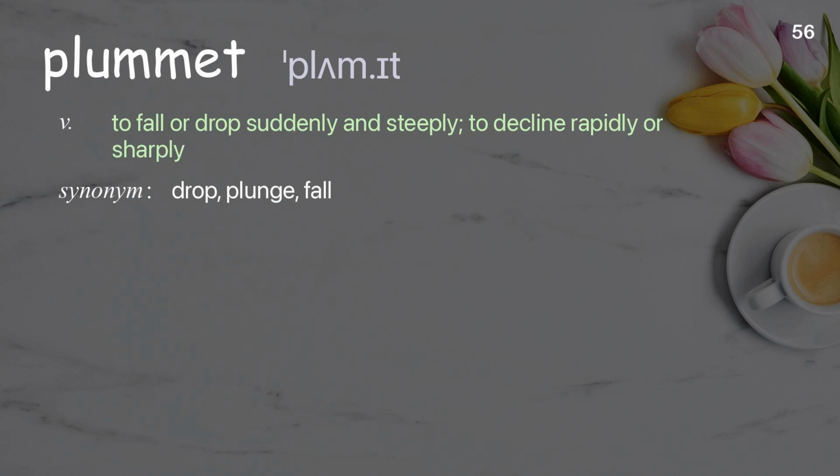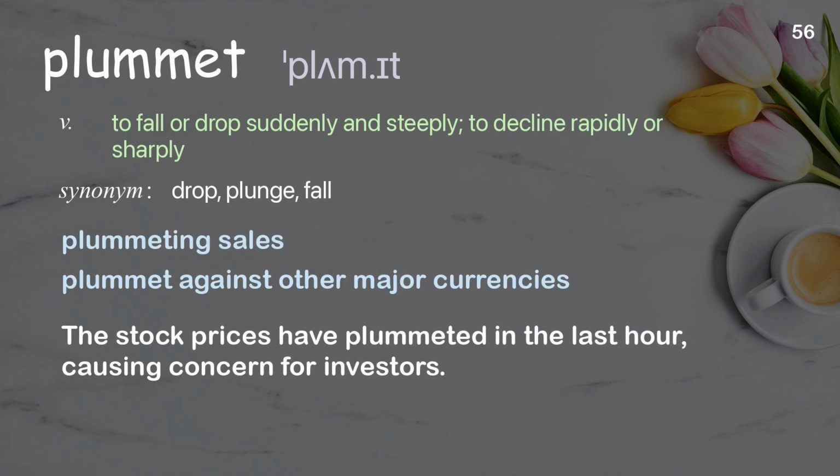Plummet. To fall or drop suddenly and steeply, to decline rapidly or sharply. Examples: plummeting sales, plummet against other major currencies. The stock prices have plummeted in the last hour, causing concern for investors.